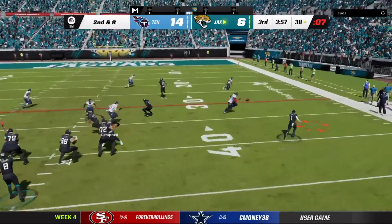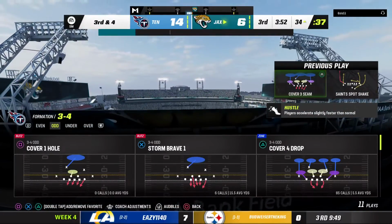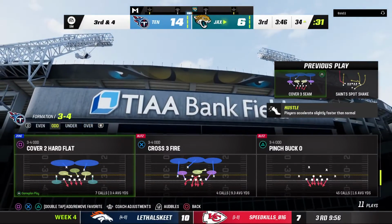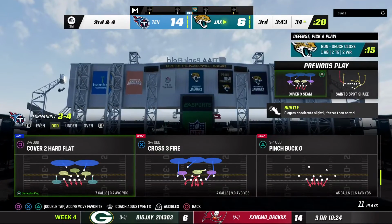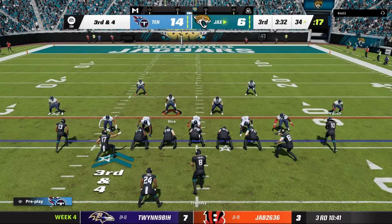From the 38, Trubisky. He'll find ETN out of the backfield. He's brought down at the 34. Call it a gain of 4. But he's already proven to be a factor in the running game on this drive. Now he gets involved in the passing game. I think what we're seeing here is the modern version of workhorse in the NFL, being able to run it and catch it with equal proficiency.